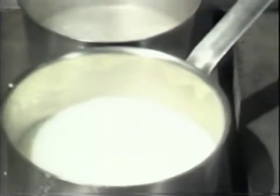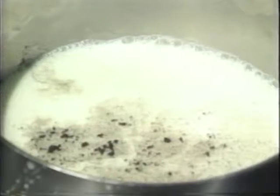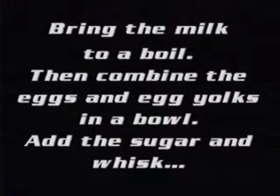Now we make the custard. To make the custard, pour the milk into a saucepan. Put it on high heat and add a pinch of vanilla powder or 1 1/2 teaspoons of liquid vanilla extract. Bring the milk to a boil. Then combine the eggs and egg yolks in a bowl. Add the sugar and whisk until the mixture becomes frothy and light.